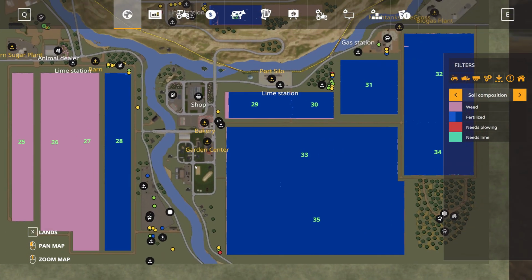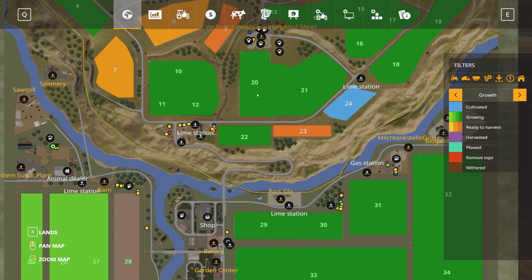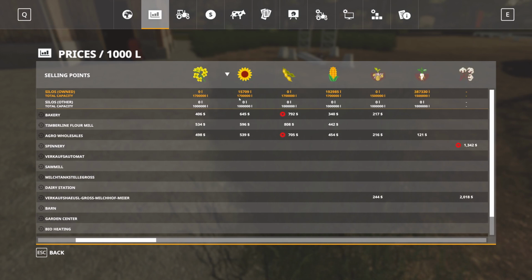All right, so let's just make sure that none of these fields, these fields will be ready sometime today, and so will these. Actually, sunflowers is what we got planted up there. So what are the pricing? Are we going to sell those directly? I think we'll be putting that directly into storage until we can figure out what the pricing is going to do.